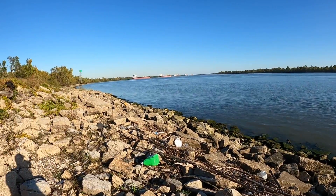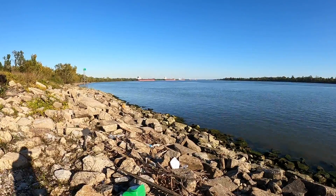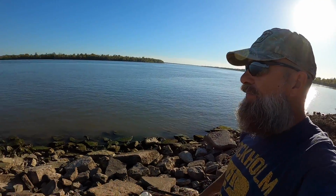I've never actually been here when the river was this low though. The river is just over 3 feet right now. With the tide, it's probably going to go underneath 3 and be in the 2-foot range. By the end of this month, it might be around 4'6". That's what they're predicting. It's going to come up over a foot.